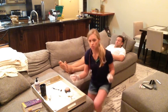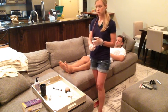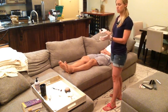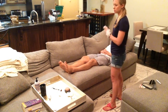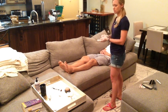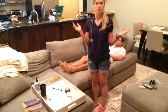You would document immediately on your medication administration record and on the patient's chart the dosage and where it was given. At this time, I would raise or lower the bed. I would raise any bed rails that the patient might have. I would make sure the call bell is in reach. Make sure that they have anything that they need. Assure privacy. And then I would take off my gloves and then wash my hands. And that would be the end of the assessment.